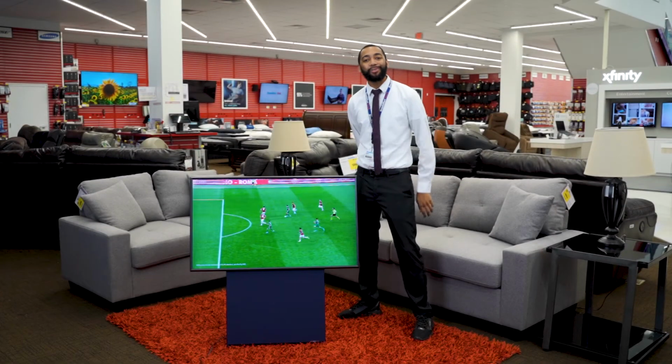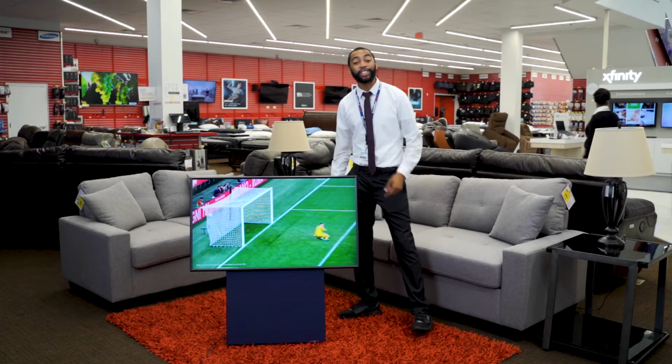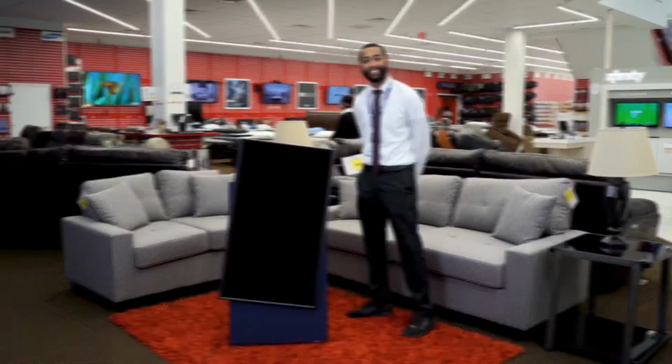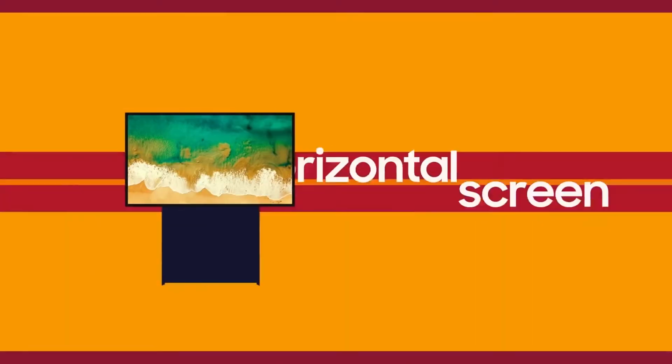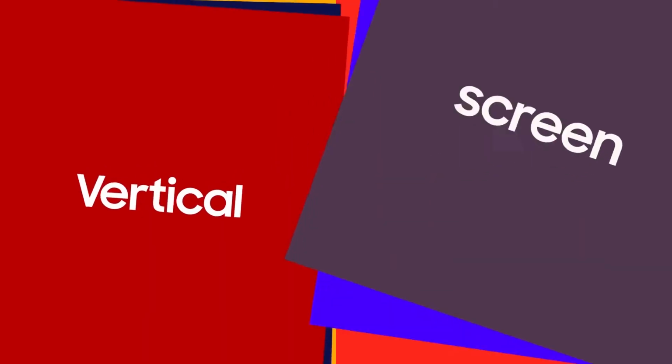Not only is the Samsung Sero an amazing TV, but with a rotating feature, you can turn your TV into a piece of art to blend in with your home's decor. Watch your TV virtually disappear into the walls of your home with Ambient Mode Plus. This feature elevates your space by turning a blank screen into decor, artwork, pictures, or other visuals.